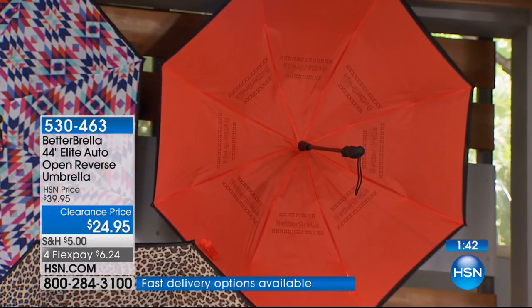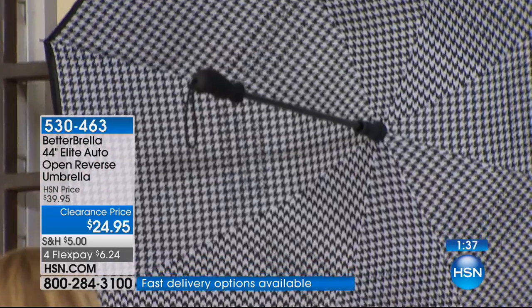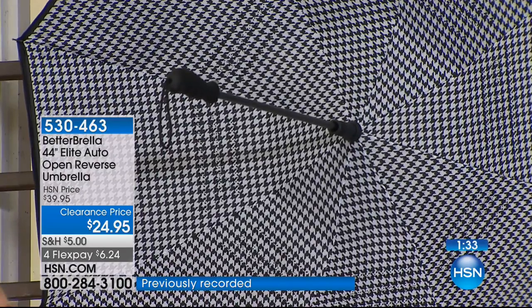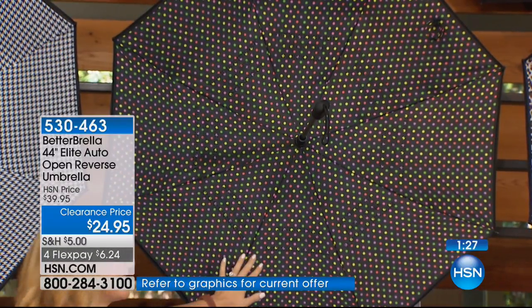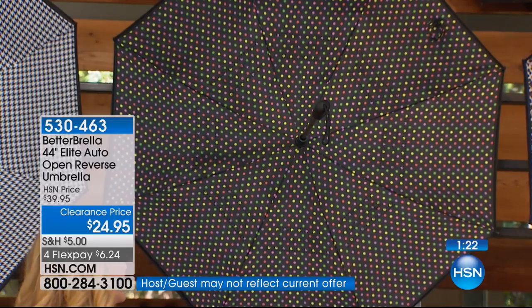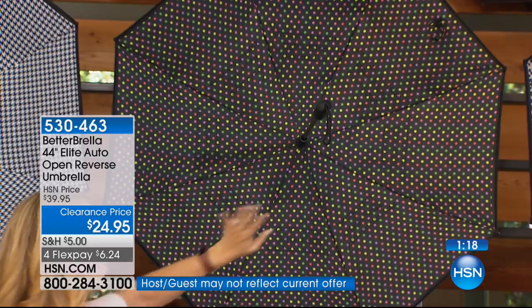I just look up and see that color. It brings a smile to my face. Love it. Then we have for you the houndstooth. This is always wildly popular because it's so chic, so sophisticated, perfect for the office, going in and out of your place of work. People are gonna stop you for sure. Take a look at this. This is one of my personal favorites. This is the multi-dot with beautiful soft pastel dots in that gorgeous starburst pattern. The way they sew these panels together is perfection.